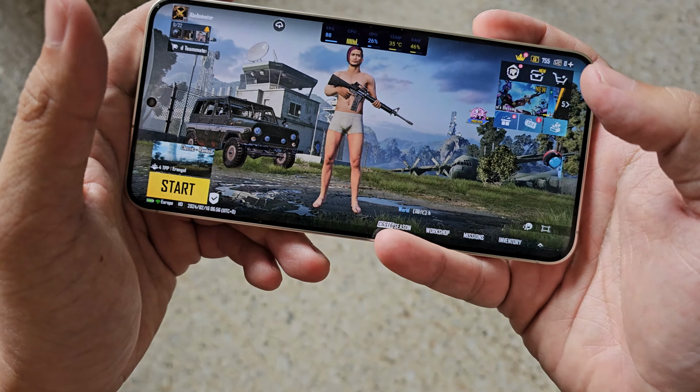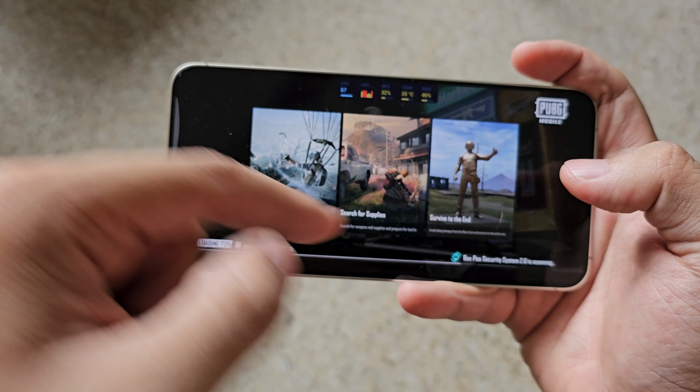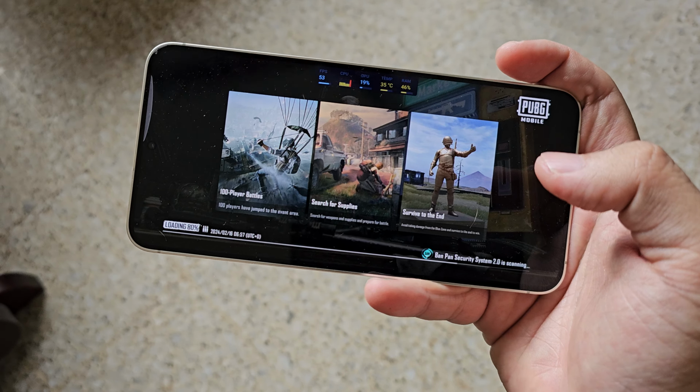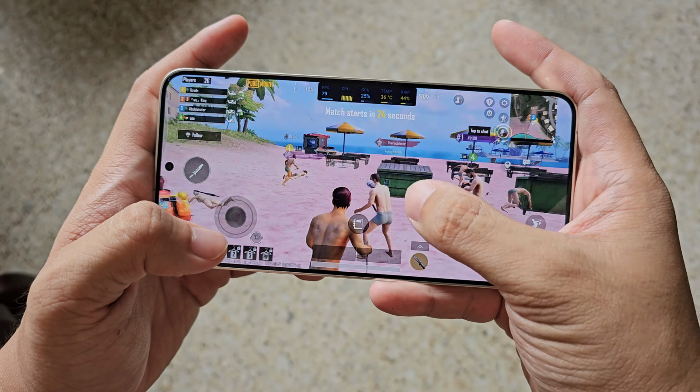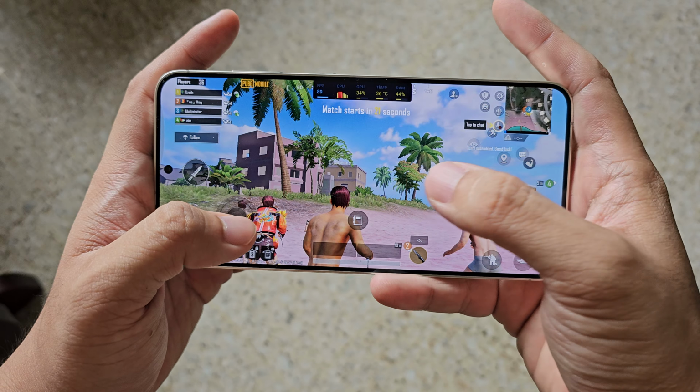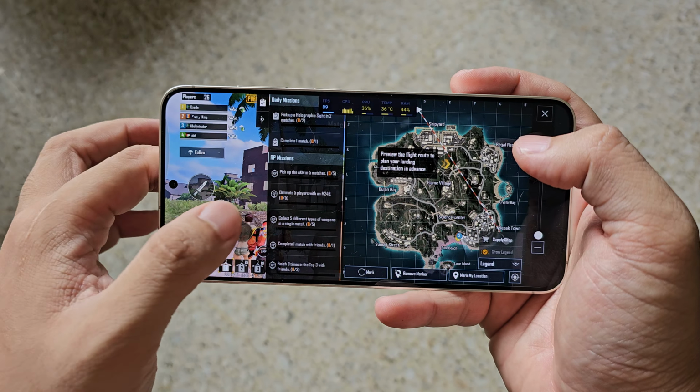So now we are going to enter the game. So check out the FPS, everything right now is around the 90 frames per second region. Okay, so you can check out how smooth the gameplay is. So key things to take note: battery life now is 96%, temperature 36 degrees Celsius, FPS 90 over here. So yeah, you check out how smooth it is. Okay, so I'm maxing out the volume.